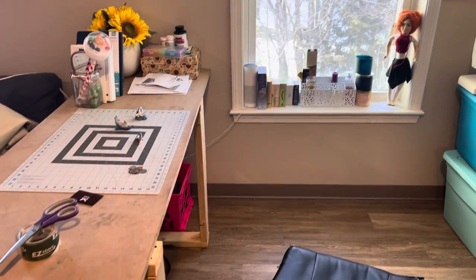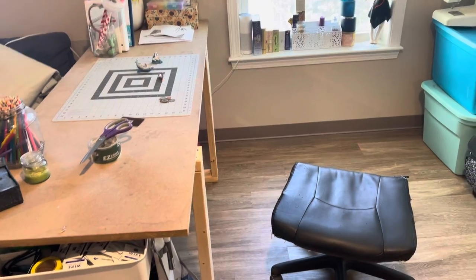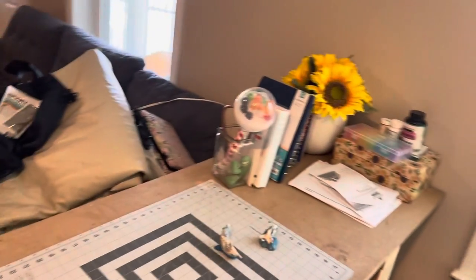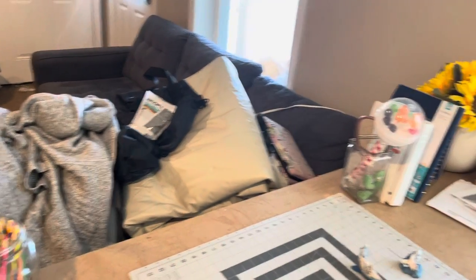I think this is about as good as it's going to get for now. I have some more stuff to go through and put away. That's what the couch looks like right now, but we're going to ignore that.